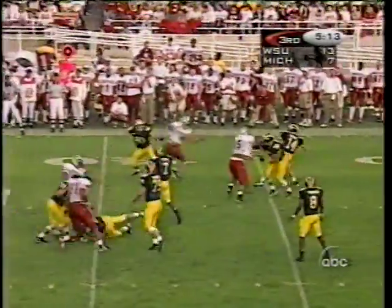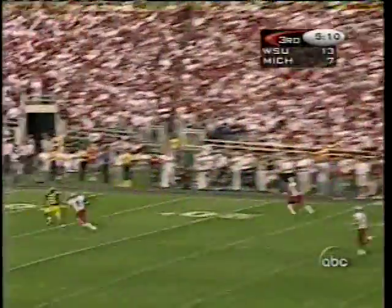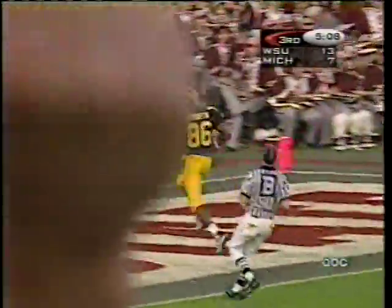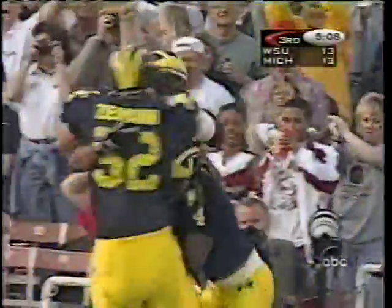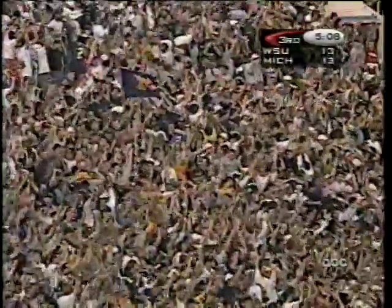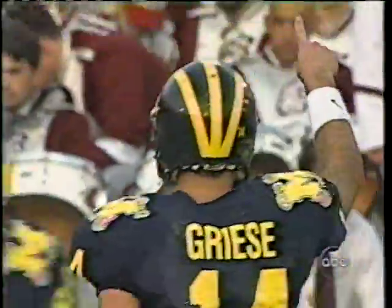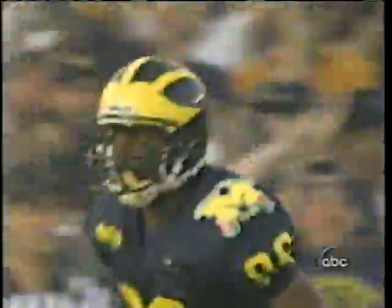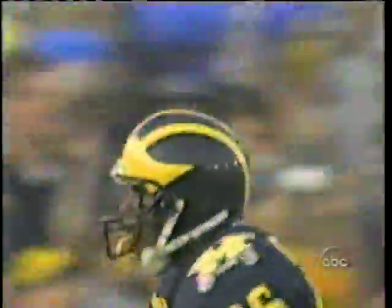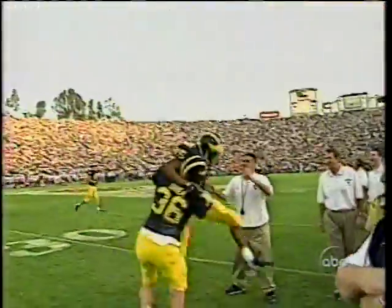Griese rolls out, still got it, lets it go big for Ty Streets. Touchdown. Ty Streets beats Borancola. Brian Griese threw the ball probably just about as far as he can throw it. And it worked for 6.